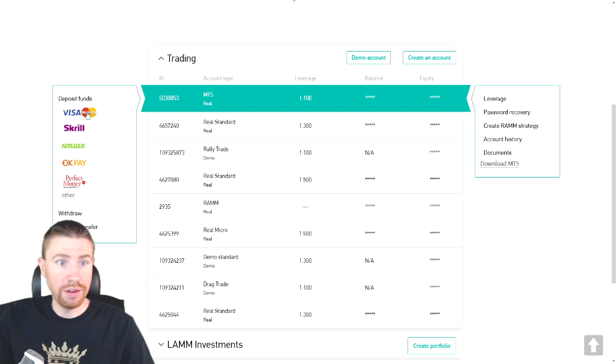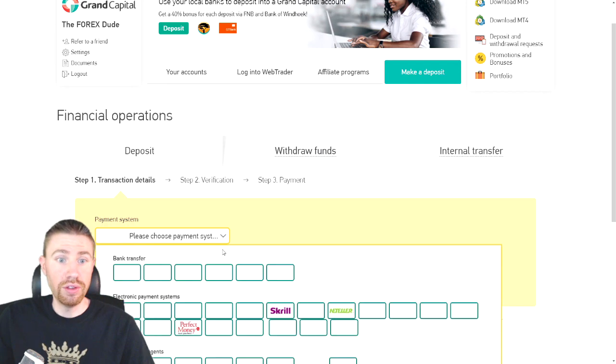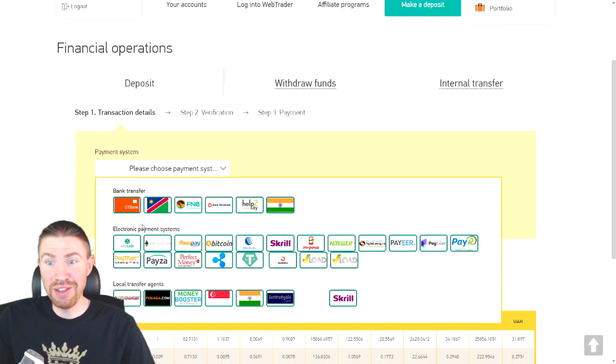But let's click on here, deposit funds. We'll just click that button here. Then it will say step 1, transaction details. Choose the drop down box, and you're going to be amazed at how many different deposit options they actually have.